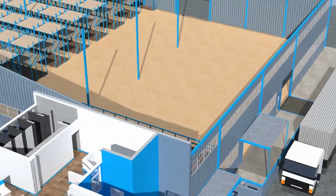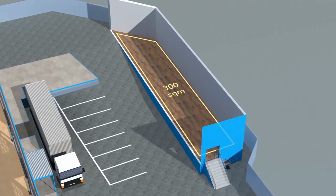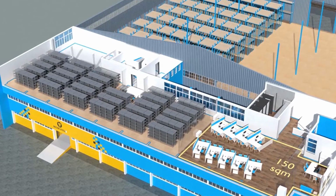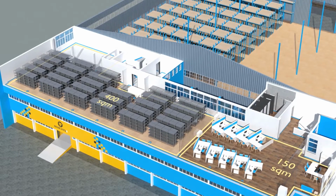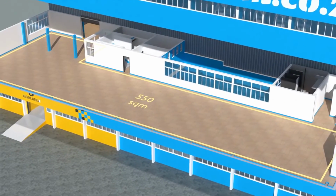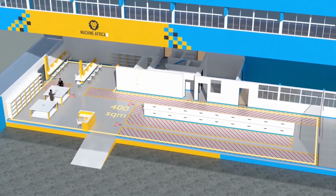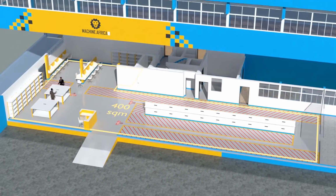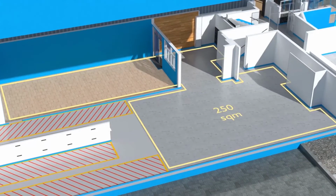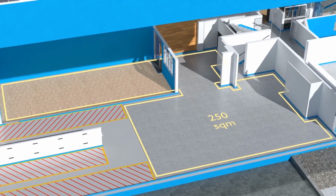The facility will comprise a massive 2,000 square meter warehouse, 300 square meters of demonstration space, 150 square meters of sales space, and 400 square meters of spare parts storage on the top floor. 550 square meters of showroom space on the middle floor. 400 square meters for Machine.Africa for machine repairs with its own dedicated entrance. And a 250 square meter tea garden and coffee shop for your convenience.